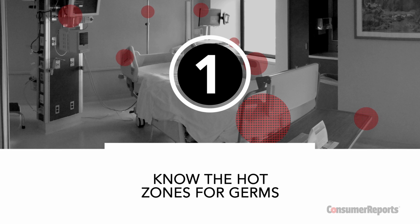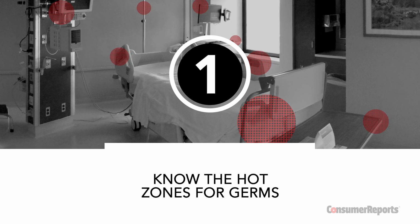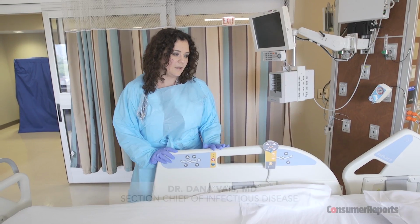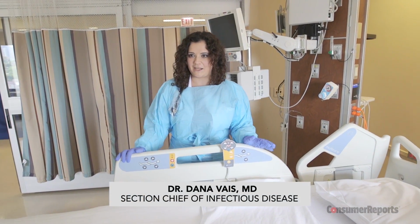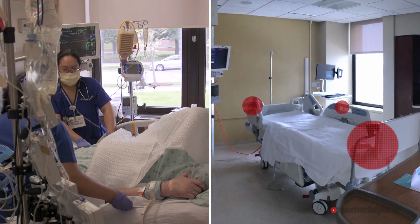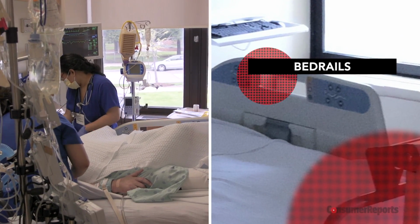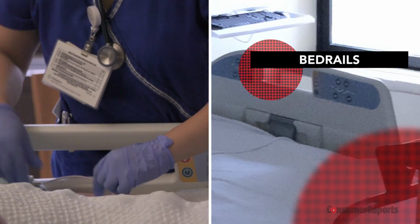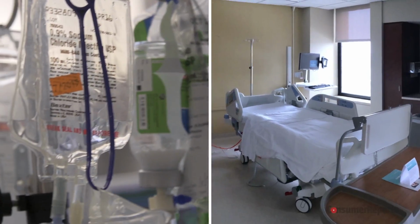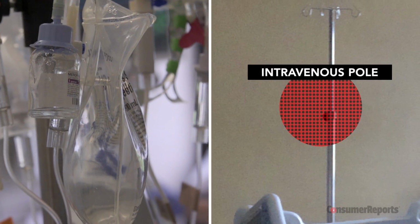First, know the areas in your hospital room most likely to be infected with germs, and be sure to wash your hands after touching them. So these bed rails go up and down several times a day. They're in close proximity to the patient. If there are draining wounds, this will be very close to those wounds and potentially acquire a high number of bacteria. Another high-touch area would be the IV intravenous hole that we have at the head of the bed.